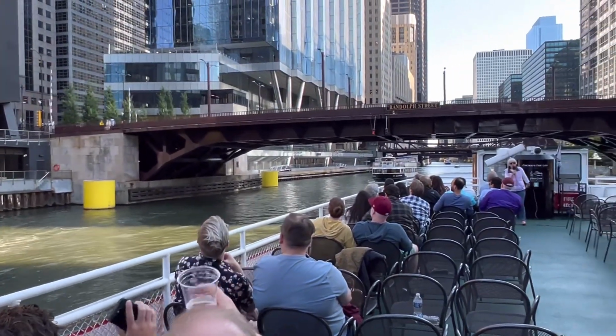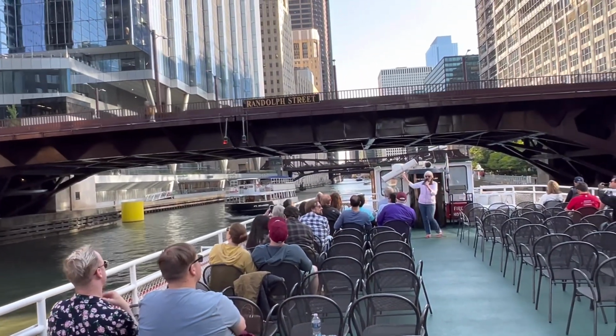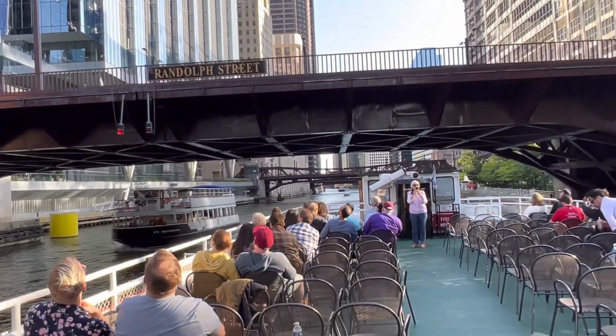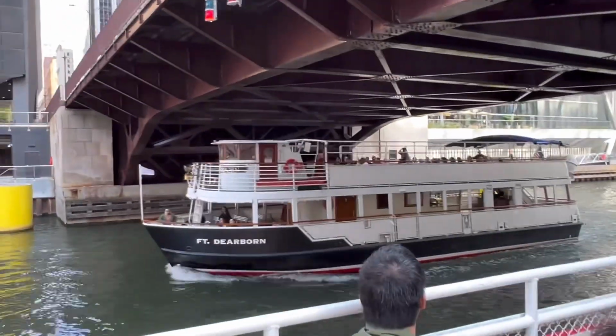Beyond the Randolph Street Bridge, you're going to see a building on the left that just opened up last year, designed by Goettsch Partners. What's interesting is that this beautiful 55-story building is replacing a 5-story building that was on this site.